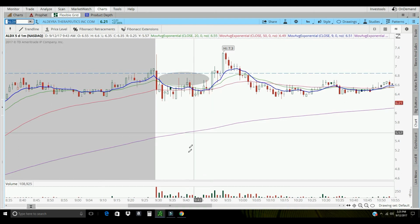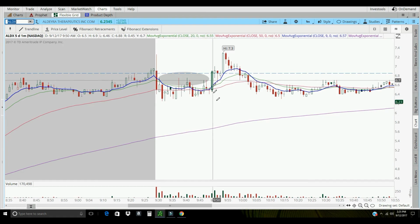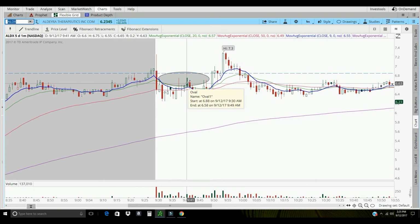I should have waited for this high to be broken, 674, which will be on this candle with increased volume, 170,000 shares, versus this candle with only 137,000 shares.